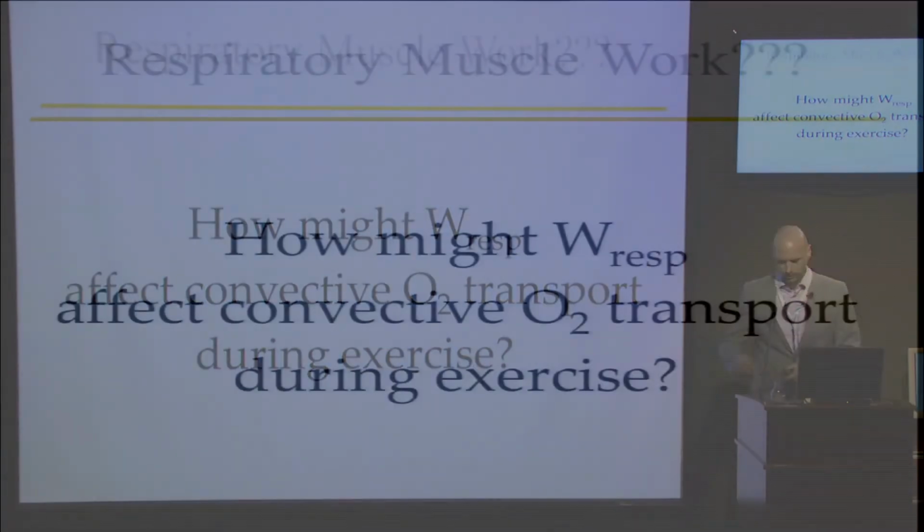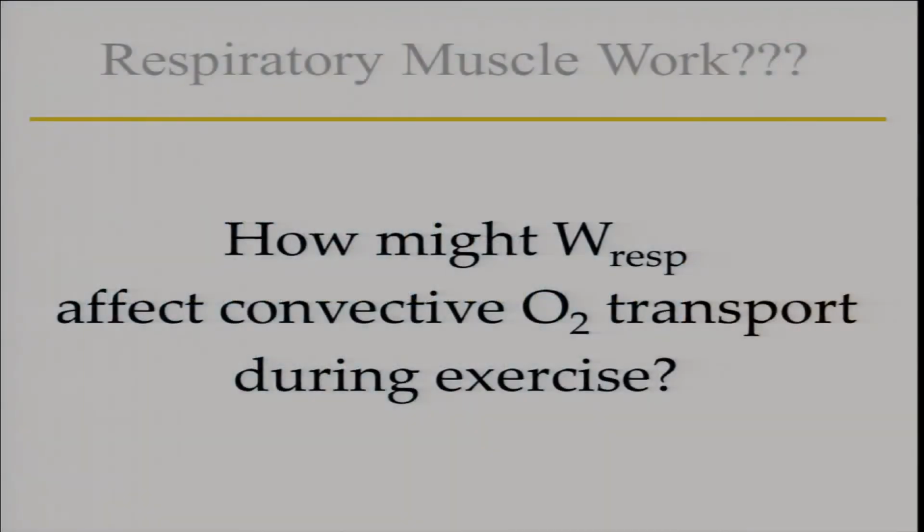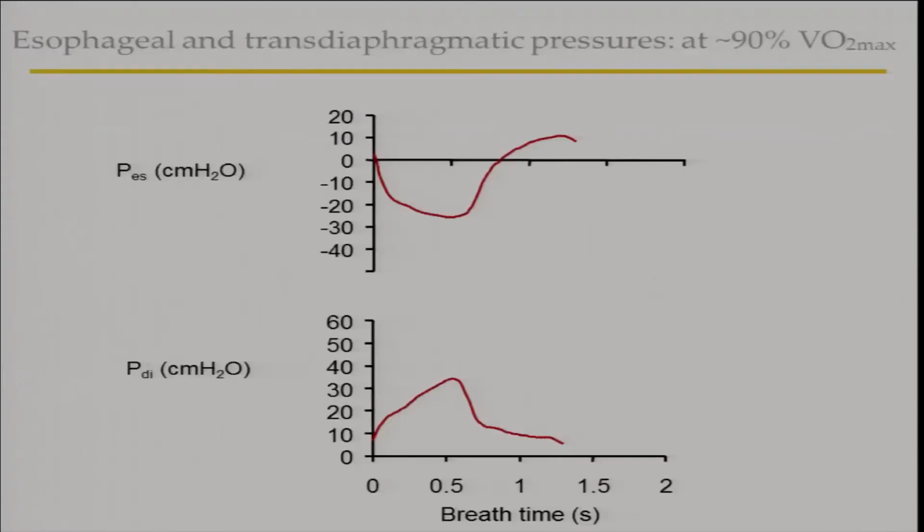Now, you might wonder at this point why I would tell you about the respiratory muscle work. How might the respiratory muscle work affect convective O2 transport during exercise? And I want to take you on a little side trip here in terms of that relationship.